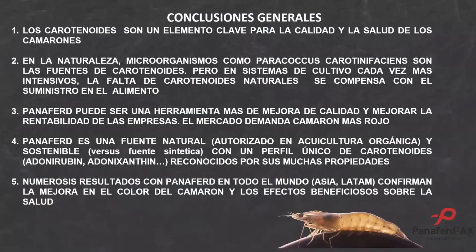As a global conclusion for today, I want to emphasize that carotenoids are very important and major nutrients for shrimp, both in terms of color, but as well in terms of immunity and health. This is very important to note.